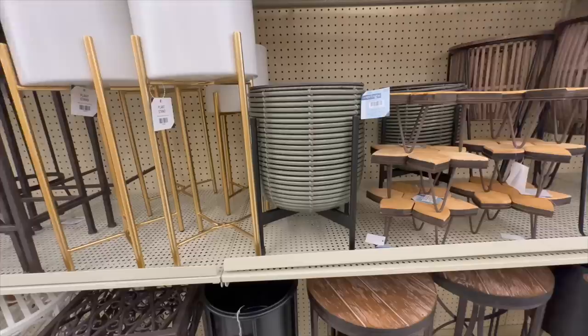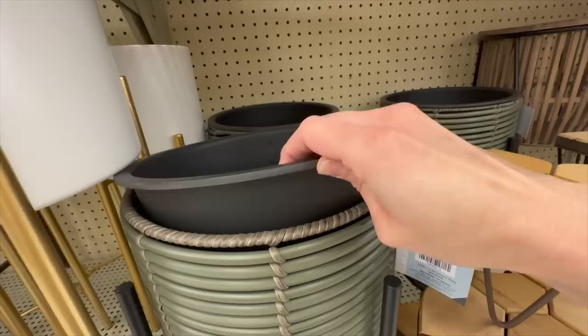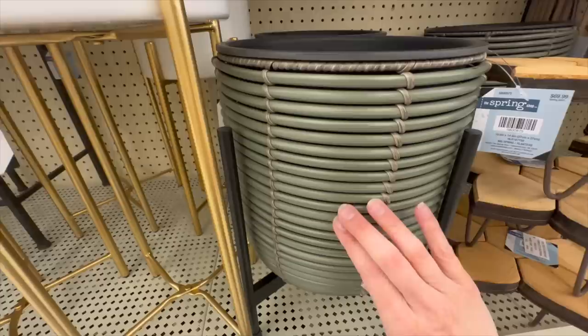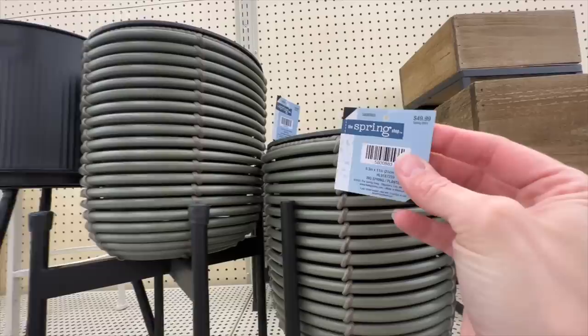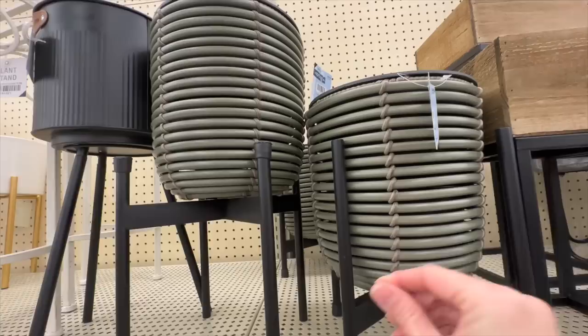Here is another planter that really caught my eye. I thought it had a very high-end look. It was $69.99 before the 40% off discount, but I love that it is a plastic material, so it's really going to be good in the elements. So if you have an open area, I think these would look gorgeous. And they also had that in three different heights, which would look really great as a set of three.